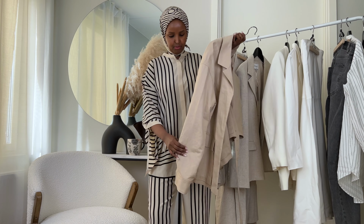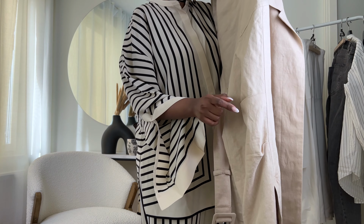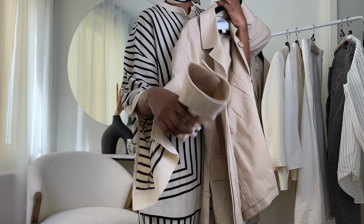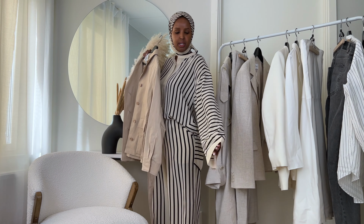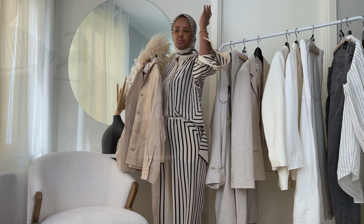It's too big for me. And I love the detail on the arms as well. It's like a folding, stitched together. It's really, really long arms as well. This is also, if you have short arms, by the way, this is extremely long arms, but I prefer it. But most of the time when you do this, it just folds.